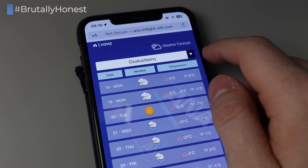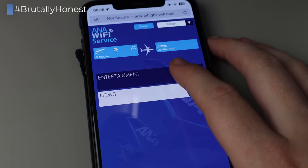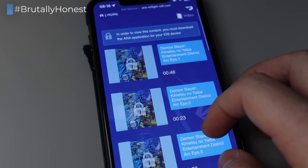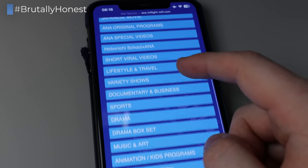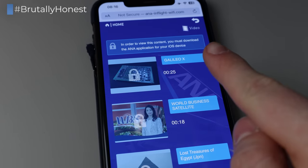Believe it or not, ANA has a stream to your device entertainment system installed aboard its Q400s. You can check the weather, watch movies on demand, or like Demon Slayer, read ebooks, or listen to music. However, you need a specific ANA entertainment app for that, which you must download before the flight. Internet access itself, however, is not available.